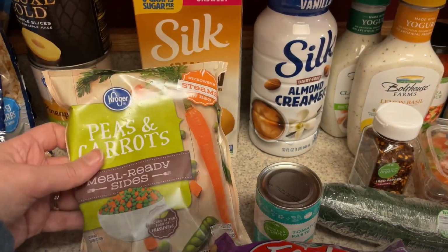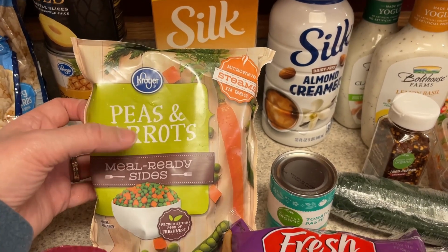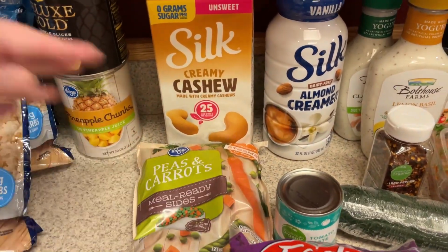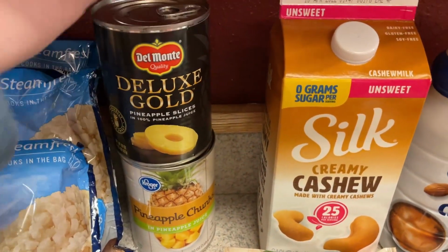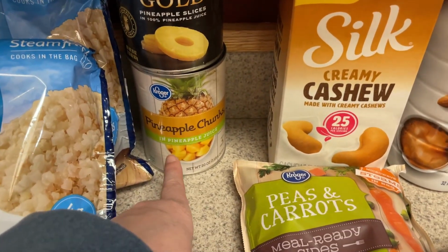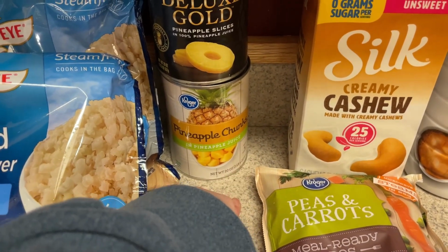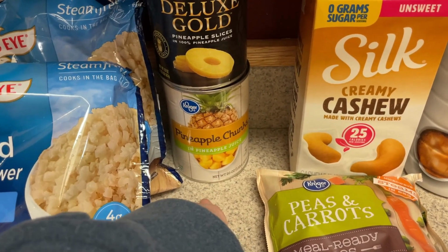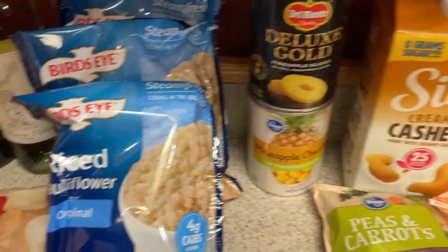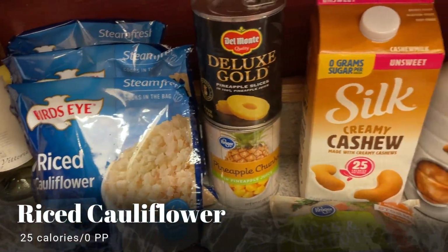Peas and carrots. So I'll split this: half will go into the Hawaiian cauliflower rice, and half will go into the chicken fried cauliflower rice. For the pizza chicken, I'm going to use the pineapple slices, and for the Hawaiian rice, I'm going to do half brown rice and half cauliflower rice to kind of bulk it up, but I still get that rice as well, so I'll be using the pineapple chunks for that. And so I needed a lot of cauliflower rice this week, so I picked up 3 bags of that.